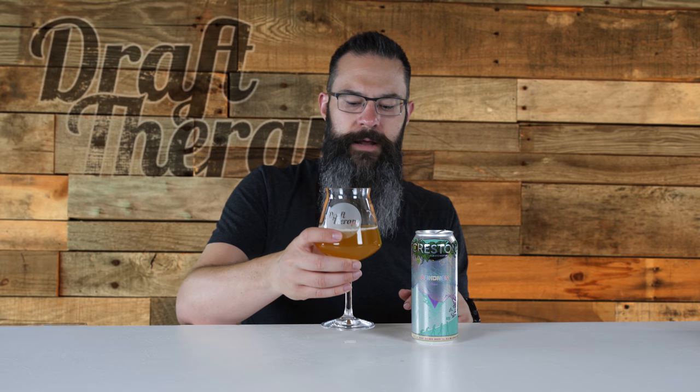And I'm not a massive West Coast IPA fan, so I'm kind of on the fence with this one. I probably wouldn't be getting this one again, just because it's not my thing. I like to go for more of the juicy New England styles, and this one's more on the bitter end. All right, friends, that is Bokonon from Creston Brewery.